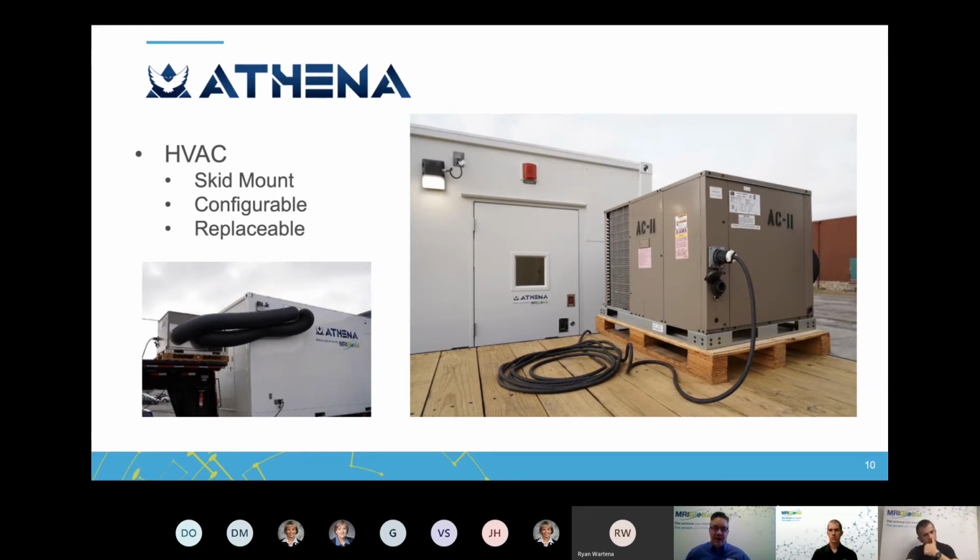So we found that having the option of a skid mounted HVAC provides almost complete flexibility. You can change the ducting inside to get better airflow for the comfort of your analyst inside. You can scale this to use massive air conditioners of almost any size if that's what the heat load requires, either based on the environment or the heat load generated by the instrumentation inside. And it also allows you to even have 2 units if you wanted to. So there's lots of flexibility in the HVAC.